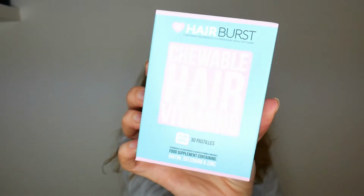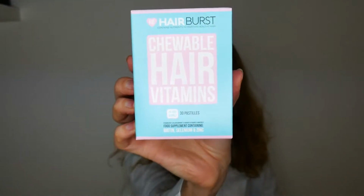The first product is by Hair Burst. So, this is the outer packaging. I never heard about this brand. Healthy Hair Vitamins, 15 days supply, worth £12.49. All the prices today, guys, are in British pounds, because as I told you before, the box is shipped all the way from the UK and is a UK beauty subscription.